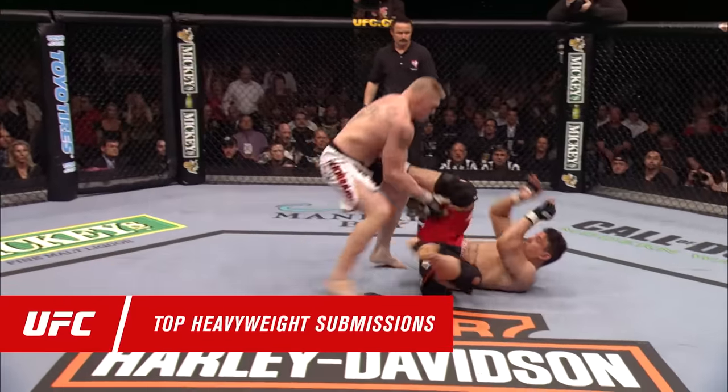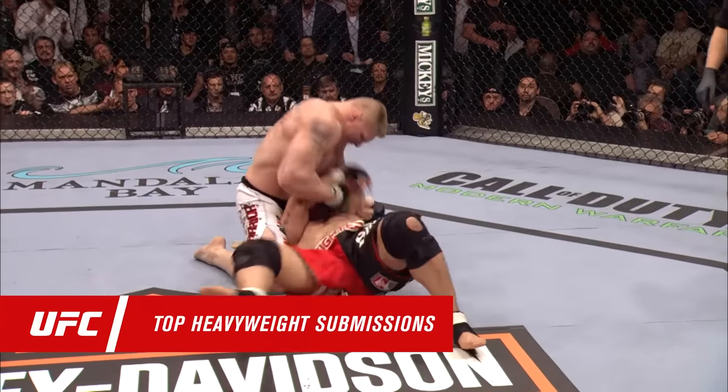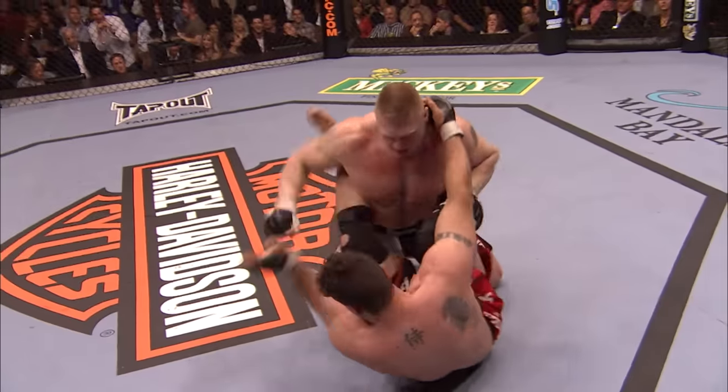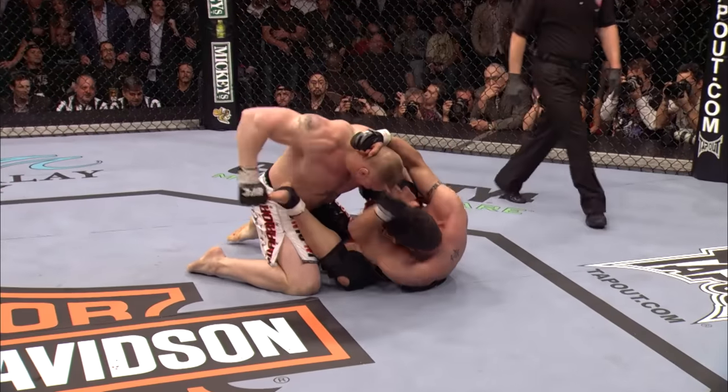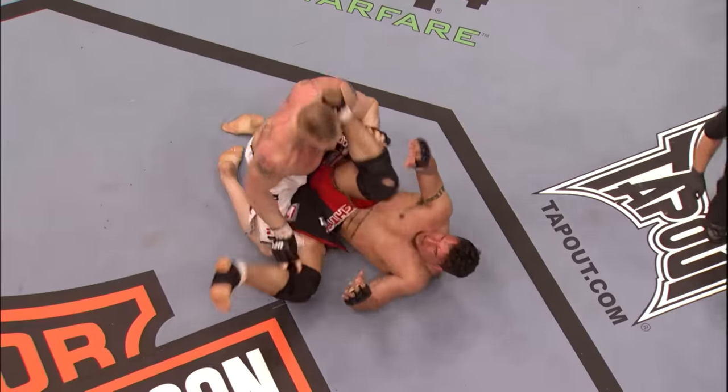Good leg kick by Mir. Oh, he rocks Frank Mir! Lesnar! He's in a dominant position now. Mir's in a lot of trouble. Quickly. Mir is in trouble! Lesnar can't get too overconfident. Lesnar's got to be very careful. Mir has a very dangerous guard. He's got to be careful. Get his arm out of there.